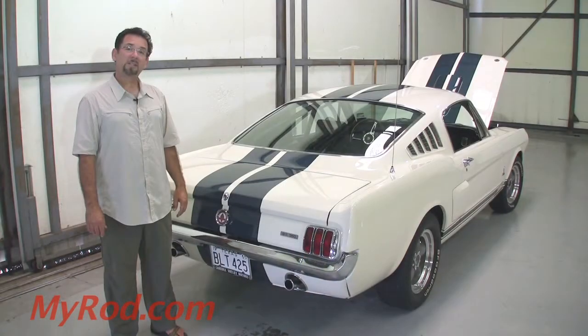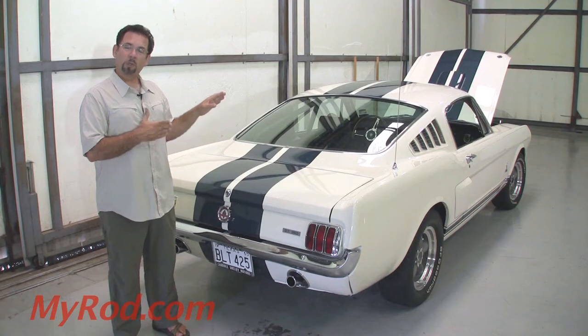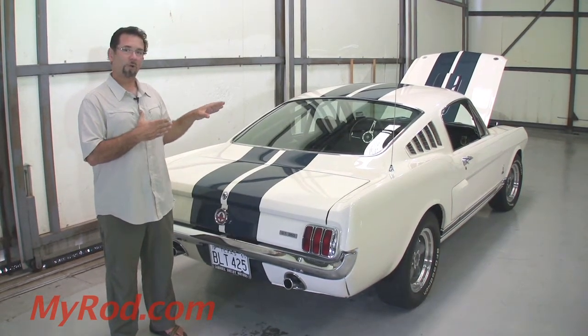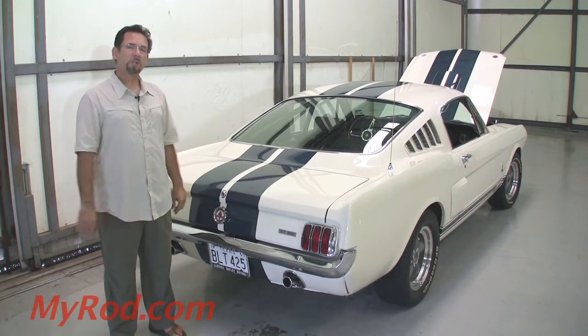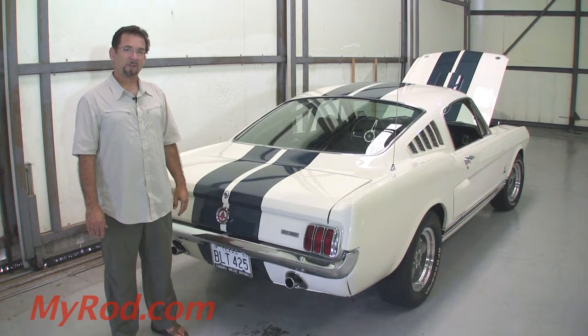So this truly is a modern day cruiser. Best of both worlds, looks authentic, looks like one of the most popular and most famous Mustangs of all time, but drives much more like a modern day car. A lot of money and a lot of talent have gone into this car.